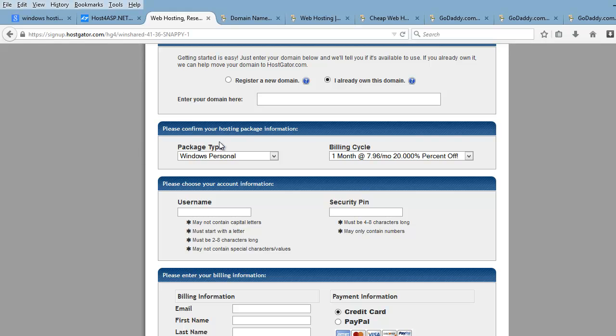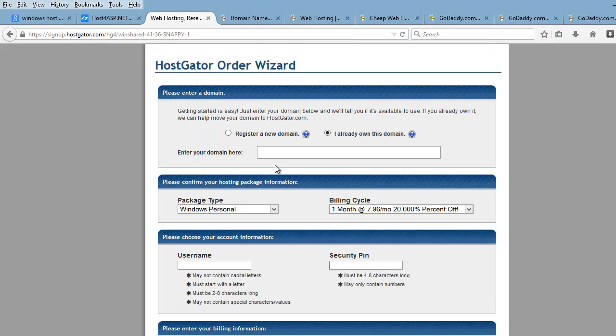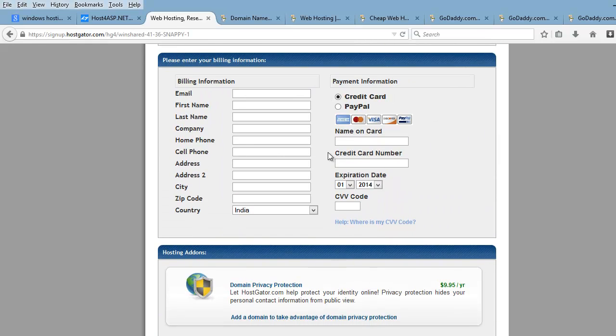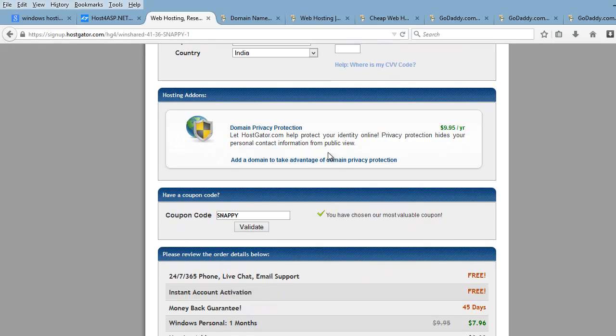Then what type of package I'm interested in, then it will explain that these are the packages I have for Windows and for others. That will allow me to choose a username and password. Once I do that, these are the basic two things: one, the domain name, and two, what hosting I want. Simple and very easy, nothing more. And next, it expects billing information, so everything is captured within one form. So again, this is good, I would say.